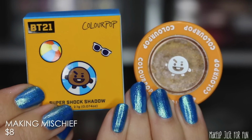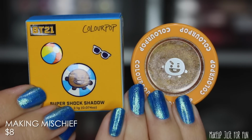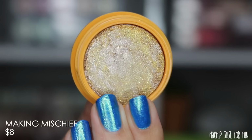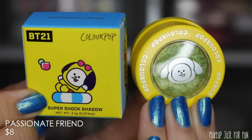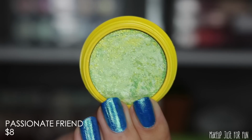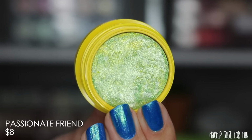and they are all a very glittery tie-dye Super Shock shadow. We've seen a few of these in the past, and I think this is a really fun take for Super Shocks in this collection. Each one of the Super Shocks has different special outer packaging, and it's dedicated, or I guess representative of one of the characters from the BT21 universe.